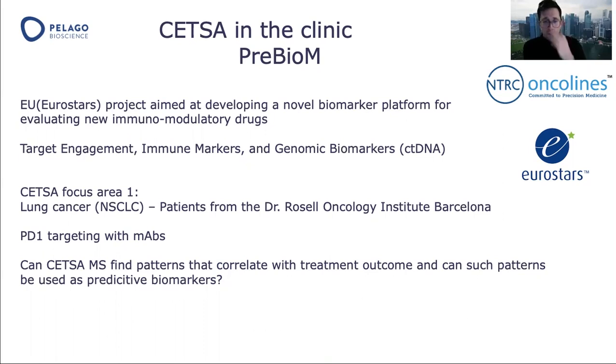So we start in lung cancer, and we obtain samples from the Rosell Oncology Institute in Barcelona. And we look at PD-1 targeting antibodies, and that's plural to highlight differences in binding patterns between those on the market, and in order to find biomarkers that could be correlated to a clinical outcome.